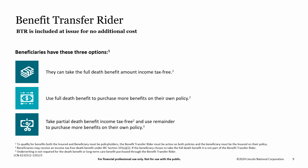The benefit transfer rider essentially is a flexible way for you to receive your death benefit. So with most life policies, you have the option to take the death benefit in full. We've all seen it already. But what you also have to do with this benefit transfer rider specifically is reinvest the death benefit that you receive into your own MoneyGuard policy. And to make matters even more flexible, you can actually do a combination of both of those options if you'd like. So how does that actually work?